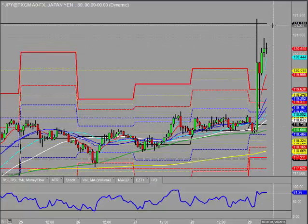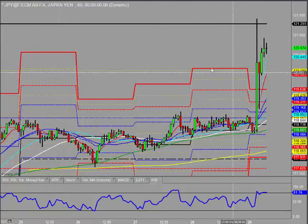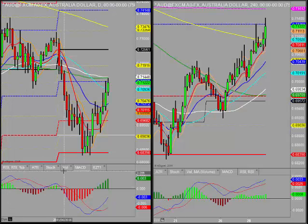At the moment, it's continuing pushing up there, back towards that monthly pivot. I think some profit being taken in between here, and at the moment it looks like it's surging on that third wave. But I'll be steering clear of the yen today, as most days.